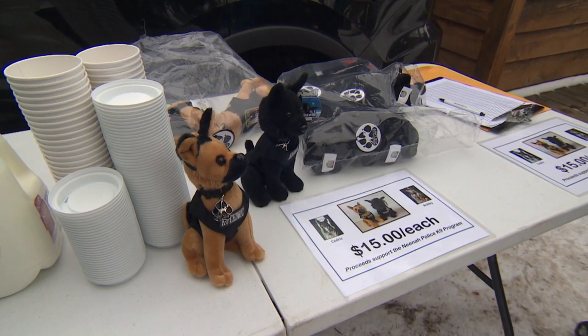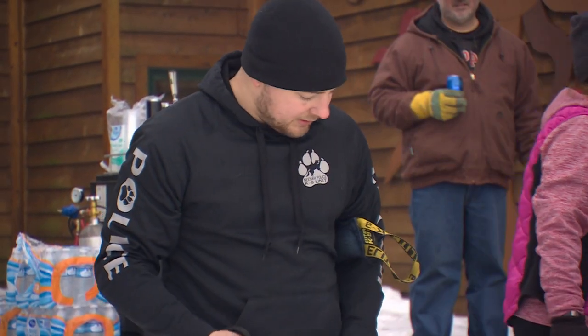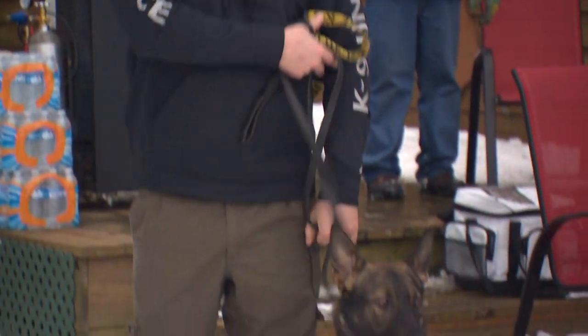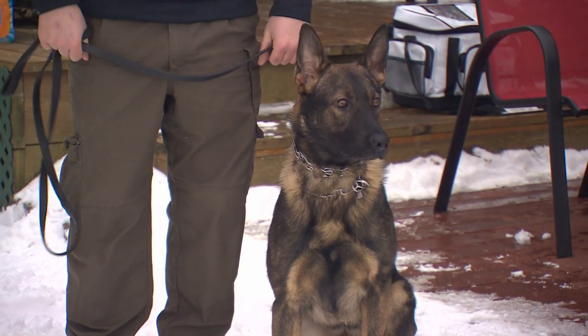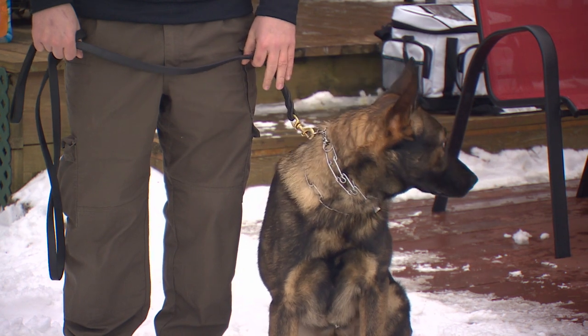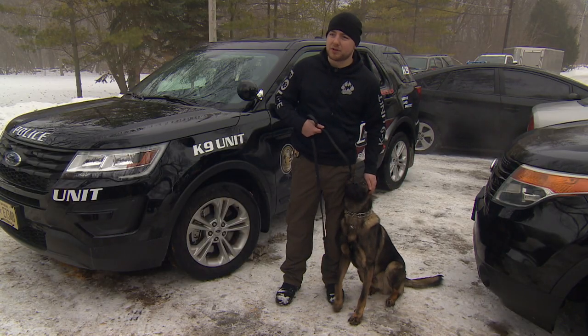How much does it cost to secure one of these canines and get them trained up to be part of the force? $115,000 was the total for Canine Bobby. That includes him, the training for me and him to go through, paying for him, as well as the squad car and all the special equipment that has to go in the squad car.